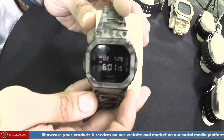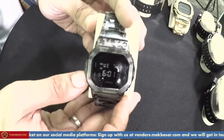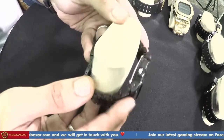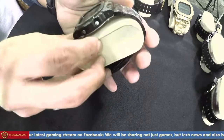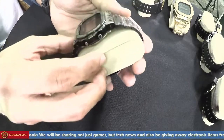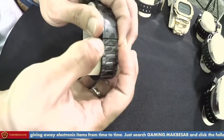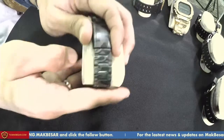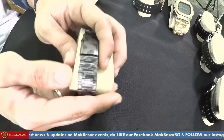So this is the black camouflage. This is $268. The strap, I think this is suitable for ladies, because the strap is not too wide. It is only as wide as my finger.